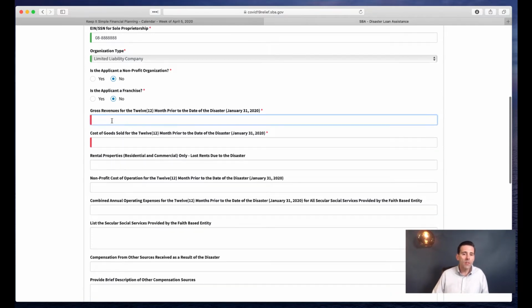And then here, you may need to look into your QuickBooks or contact your accountant, but they're going to want to know the 12 months prior gross revenues from 12/31/2020. So this is just an application, so my guess is they're going to make you verify things later. So just do your best here, but you want to get as close as you can. If you can get the exact number, then that's great. So just pick a number. So let's say you made, I don't know, $250,000 last year.